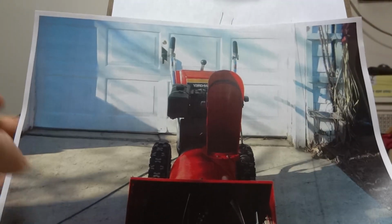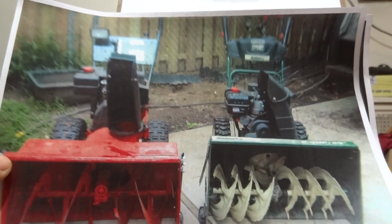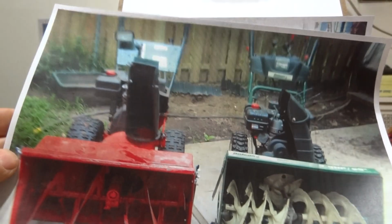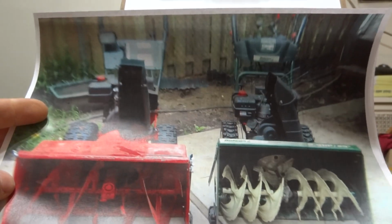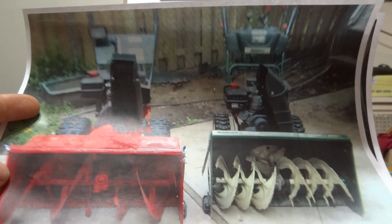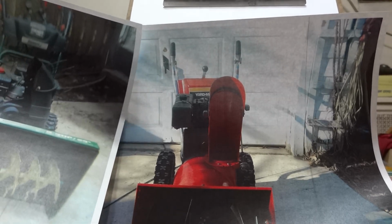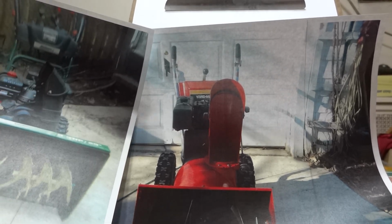My bigger 10 horsepower 30 inch machines, such as my Boland's MTD and my Snapper, are 30 inch machines and have a 12 inch impeller. And that's the size of the blade traveling to throw the snow back there. This Yardman is only a 26 inch and has a 14 inch impeller, bigger than the bigger machines.